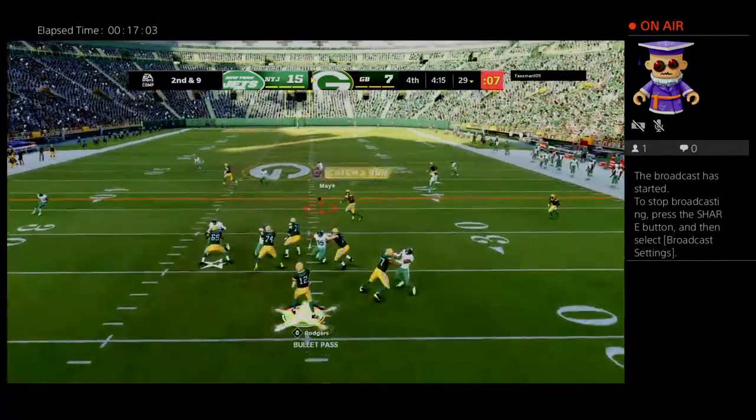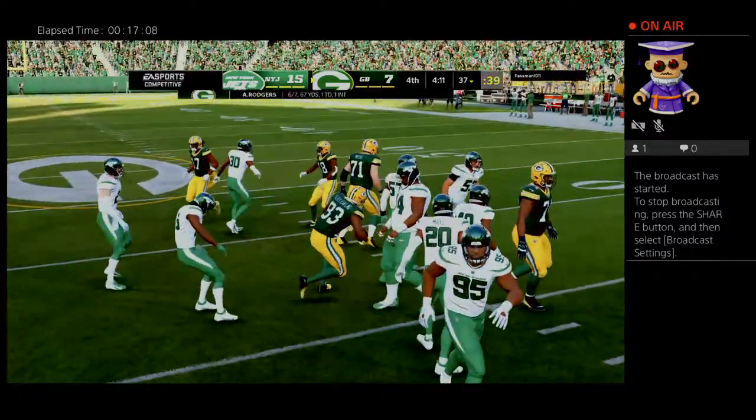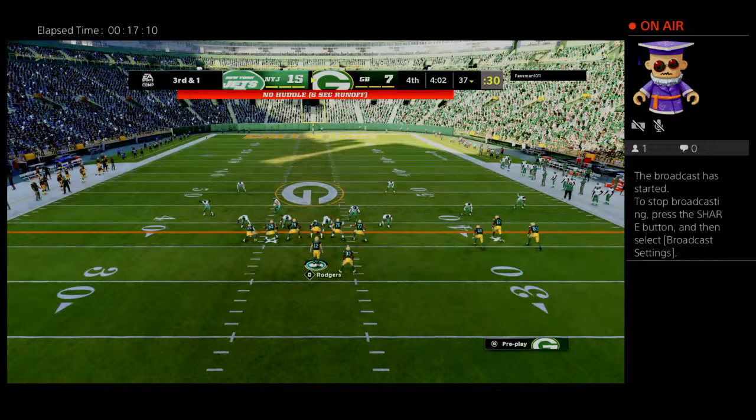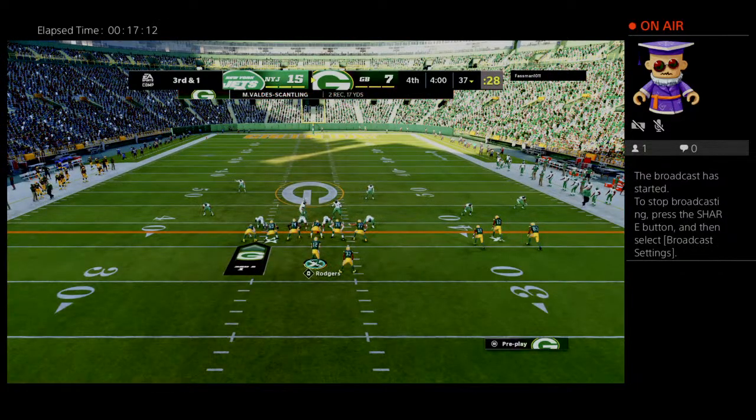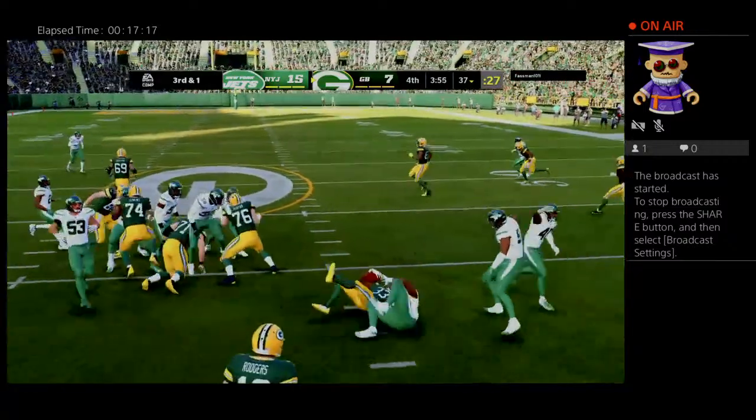Working from the gun, Rodgers. Quick hitter here, it's complete. And they'll wind up getting this to the 37, gain of 9. The Packers on 3rd down. They've been okay, 2 for 3 thus far. They're up against a 3rd and 1 situation.